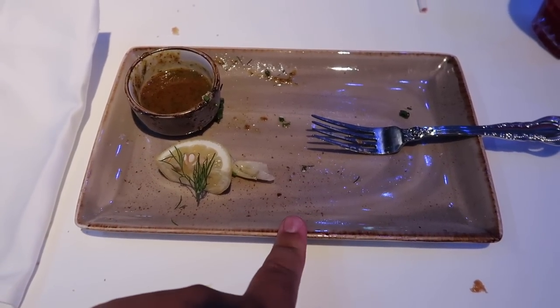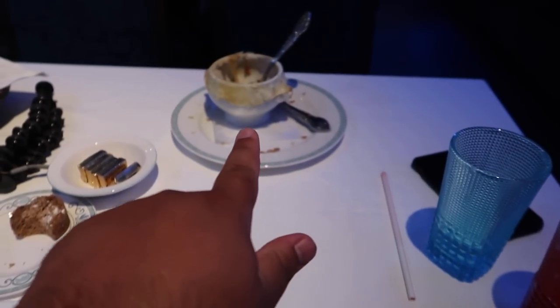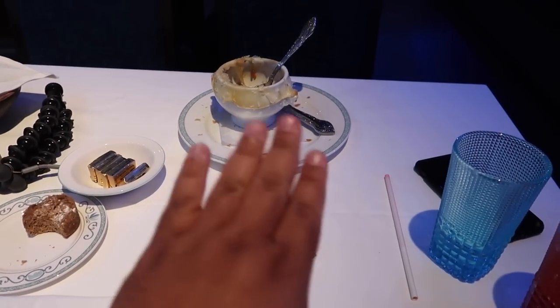So the knickerknacker board was really, really good with all the salmon, so good. If you're a salmon lover, you'll love this. And the scallops, 10 out of 10, as always, really, really good.